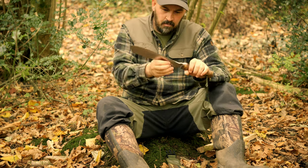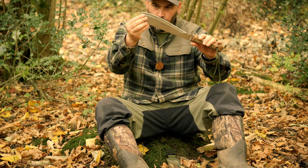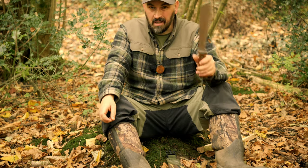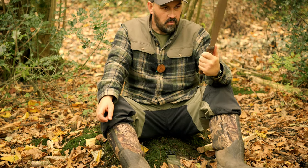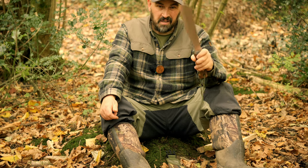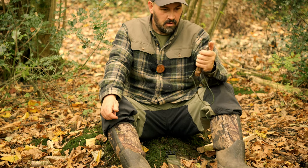Yeah, I wouldn't mind taking that back fully to a true edge, but I think the thinness of the steel there, that edge wouldn't last long, although it would make a phenomenal slicer. But for the price of this, you can pick these up for 15, 20 quid. Well worth having in your kit. Again, great bush tool. Nice little chopper.